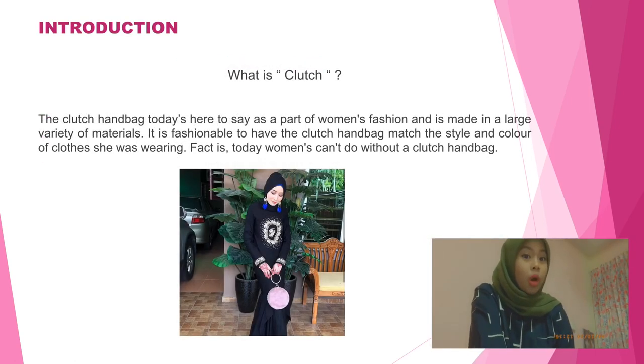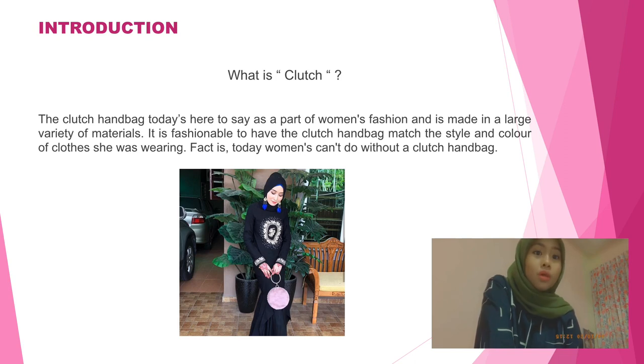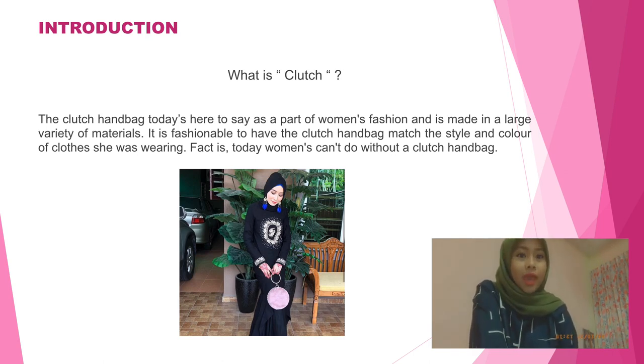What do you know about a clutch bag? A clutch bag is a woman's small, usually strapless handbag. So, what's special about our product? Diana Clutch 3.0 has a chain strap and is easy to carry, and doesn't make your hands feel limp.